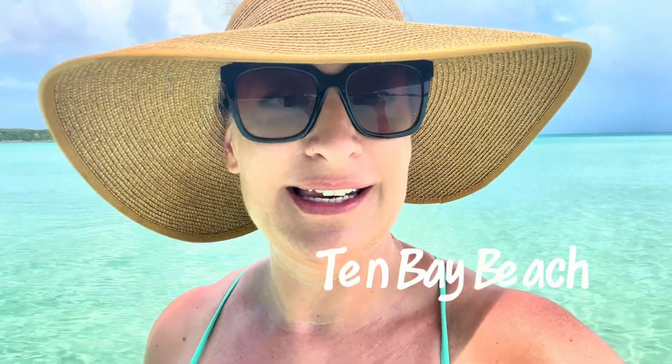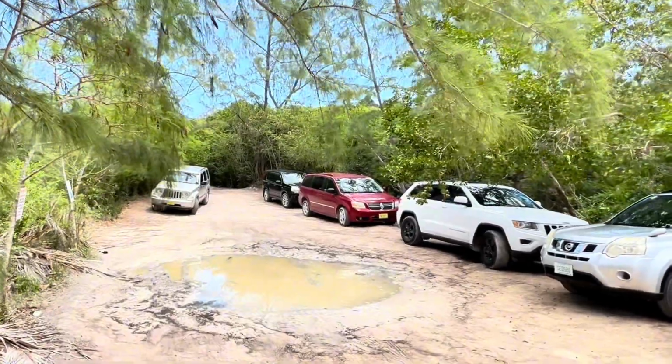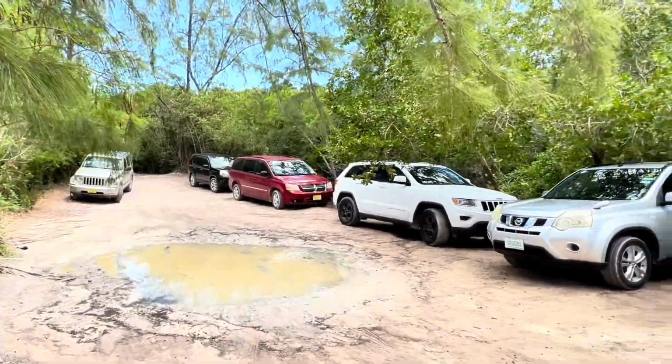We just arrived here at 10 Bay Beach, and it is an absolutely spectacular sight. The beach is gorgeous, the water is super calm, crystal clear. It was a bit of a hike to get here. The road itself was not paved, it was quite bumpy. There was a lot of deep divots and rocks and potholes along the way.